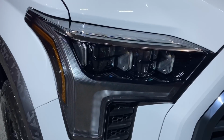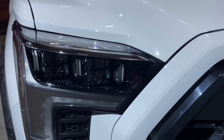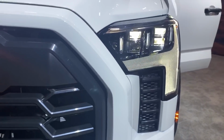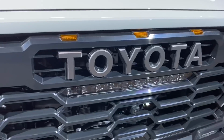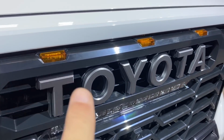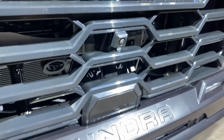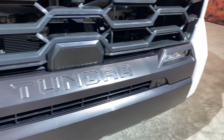Let's take a look here at the front lighting package. This is actually quite notable. You can see these quad projectors here should have excellent night lighting as well. And then we have the TRD Pro front grille. This is again a prototype, so not the exact textures you would expect, but we've got LEDs along the top here, and then we have a full length LED bar integrated into the grille, front facing camera. And we've also got some additional lighting here on the bumper fascia.